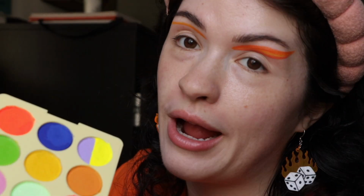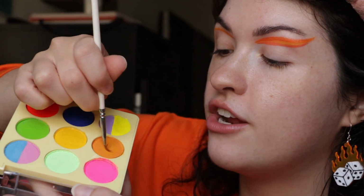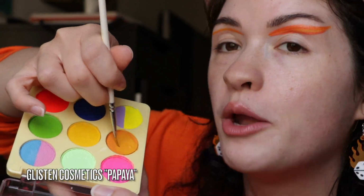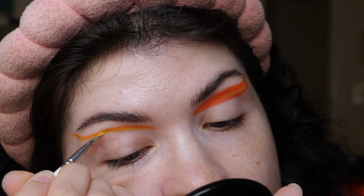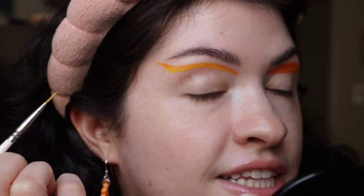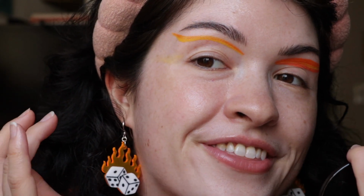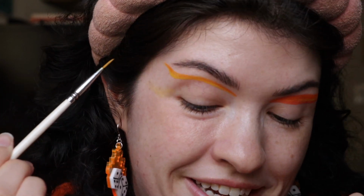Okay, my other brownish orange is also from Glisten, also in the Wendy's World palette, but you can buy the shade on its own, I believe. It's called Papaya. Okay, here's Papaya. All right, Papaya is definitely a little lighter, more on the yellowy side. I don't really like that much. I don't like it on me, I should say, because I have cool undertones, so sometimes yellowy oranges like this, I just don't think look good on my skin tone, so I'm not a huge fan, but here's Papaya.